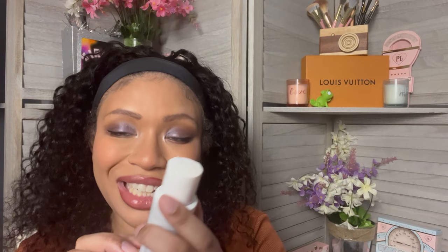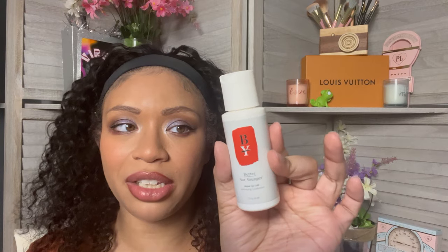This is the BY, is that what it is? BetterNotYounger.com. Okay, Better Not Younger. Oh, it says it right underneath it. I didn't have to look at the back. It says it right there on the bottle. Wake Up Call Volumizing Conditioner. So we have a little conditioner. It just smells like regular conditioner. It doesn't have any kind of special smell to it. It just smells like regular schmegular conditioner.